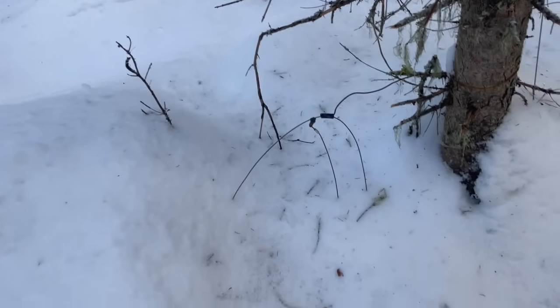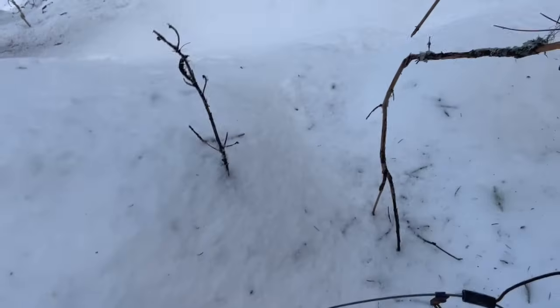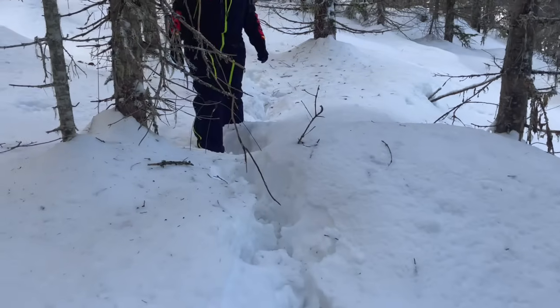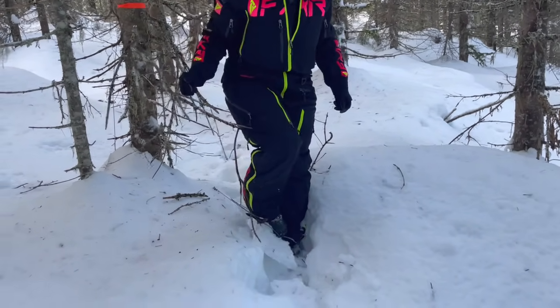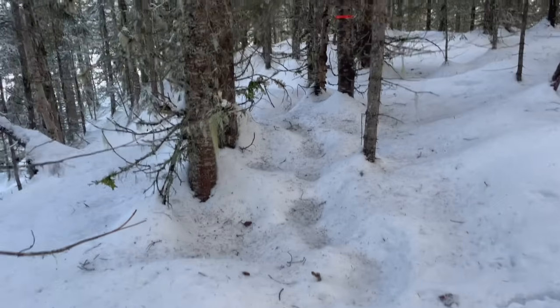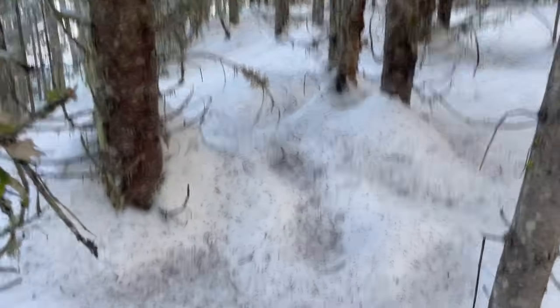Walking into a few wolf snares here. This one ain't gonna do much. We're gonna tromp out our trail here and fix them on the way out. Yeah, just keep walking right through, and then your leg's right in it. You just stepped right in it. Got caught. Yeah, don't do that. Okay, we'll stomp these out and set them on the way back out here.